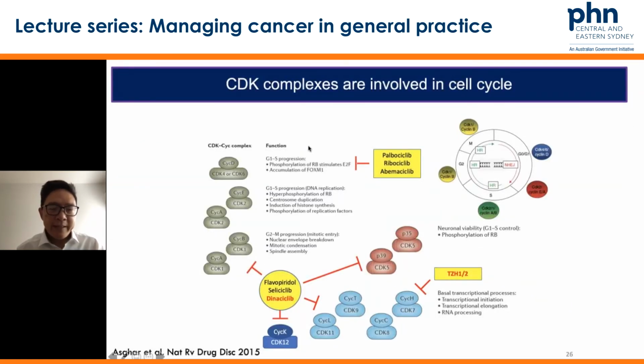Perhaps the flavor of the month are what we call CDK4/6 inhibitors. And CDKs are involved in cell cycle, but also in multiple other cellular processes such as RNA transcription. The three that I'd like to focus our attention on today are the three CDK4 and 6 inhibitors. These are palbociclib, ribociclib, and abemaciclib. They're all PBAC approved for use in metastatic breast cancer. And importantly, they are also an oral drug, which means that we often have to co-manage these patients together with the general practitioner as it's being used in the community.